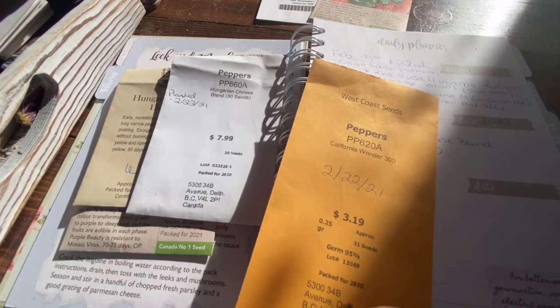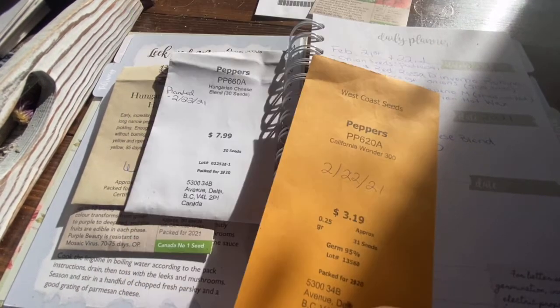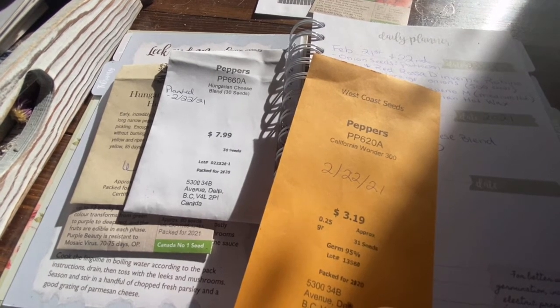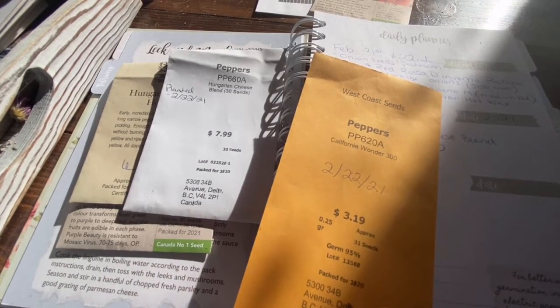They're a very heavy, smooth skin pepper. They're basically the regular pepper that you would buy in the store or at a farmer's market. They are 65 to 70 day maturity from the time they're planted outside. So, I waited too long, but I did get some amazing food out of them. I made roasted pepper sauce with my tomatoes.